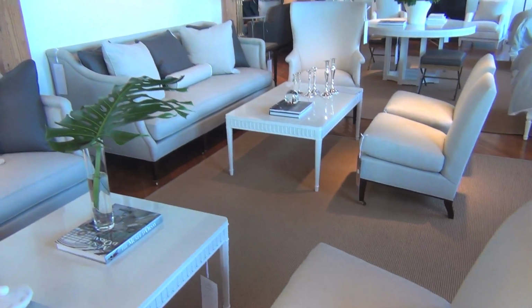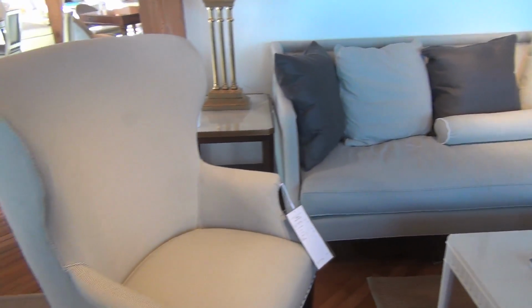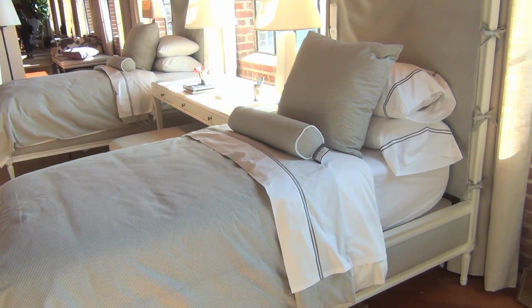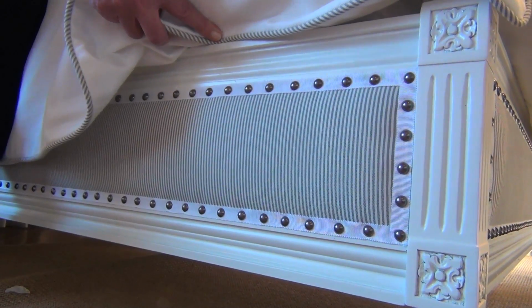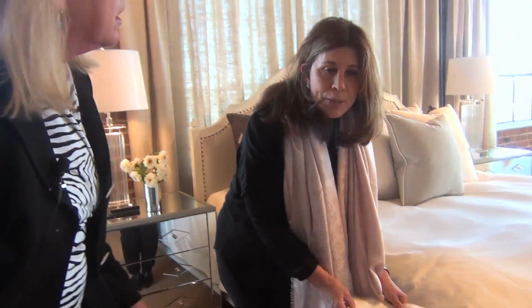In this room, we found this really wonderful Hickory Chair ticking. It's beautiful, kind of a gray, and we used it on all the pieces of furniture. And even on the bedding, we did the headboard, we did the tape, a beautiful detail. And then see the white tape. Yes. And then on the bedspread, we did the ticking on the edge of the corner of the bedspread. Pretty. I think this kind of detail, people are loving these fashion details. Yes. And I always try to bring those kind of fashion details into my line.